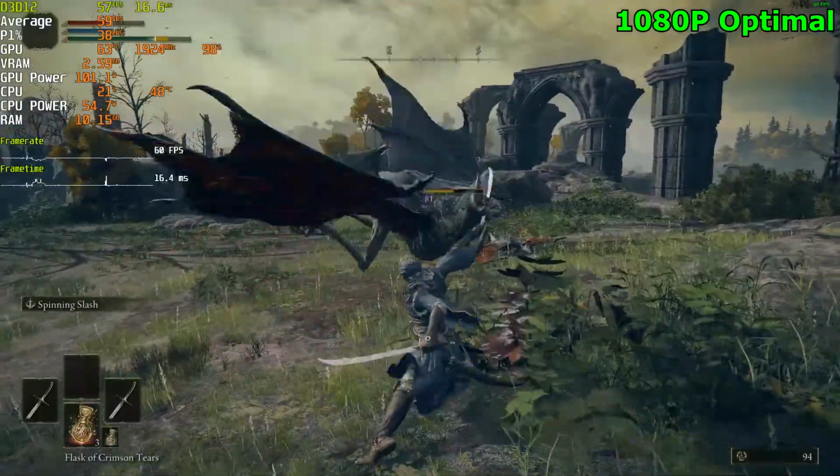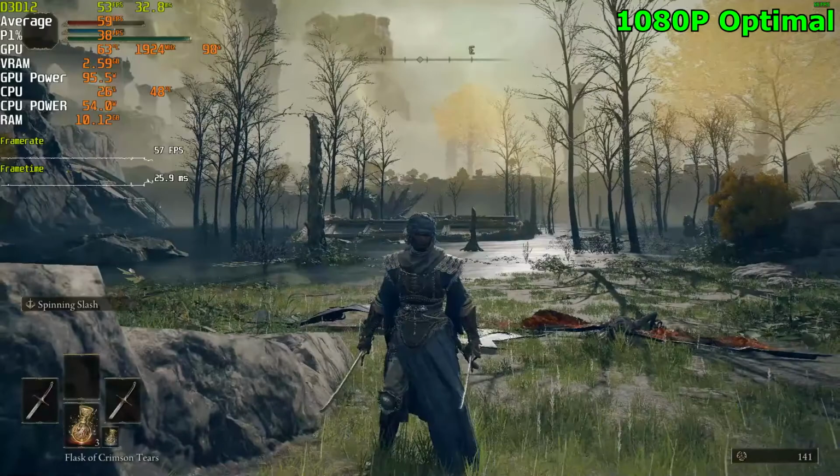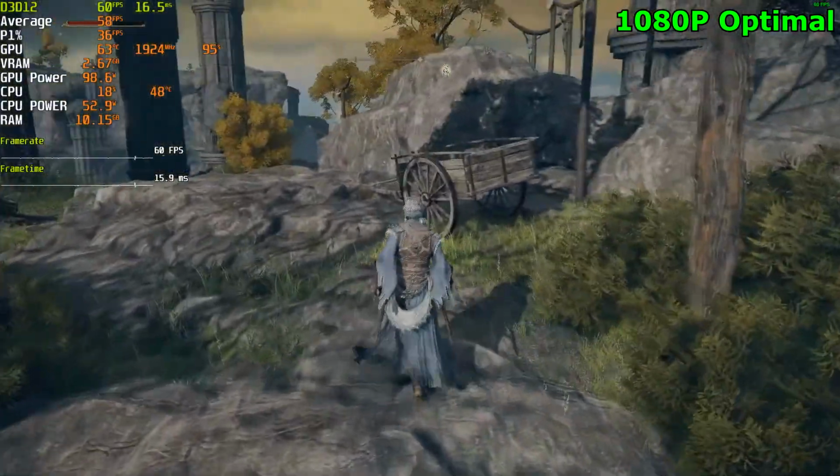Yeah, I mean it's still noticeable, but with these settings, you get to keep the quality of the high presets while keeping the FPS of the lower ones. So it's a good balance between both of them.